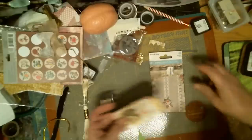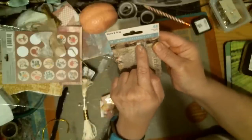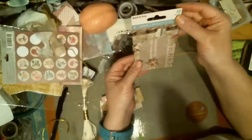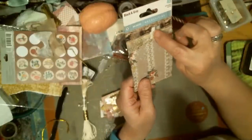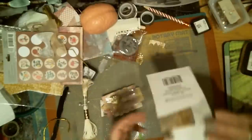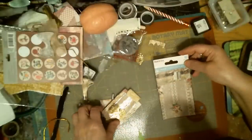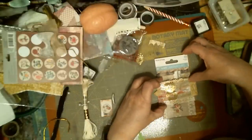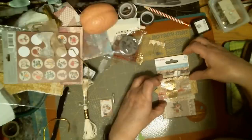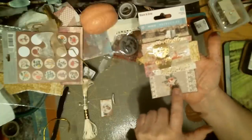All right, so there's that. Now, I could do some stitching right here, just kind of right there in that white spot. And this will go here, up high enough so she can still see it, because it's pretty.